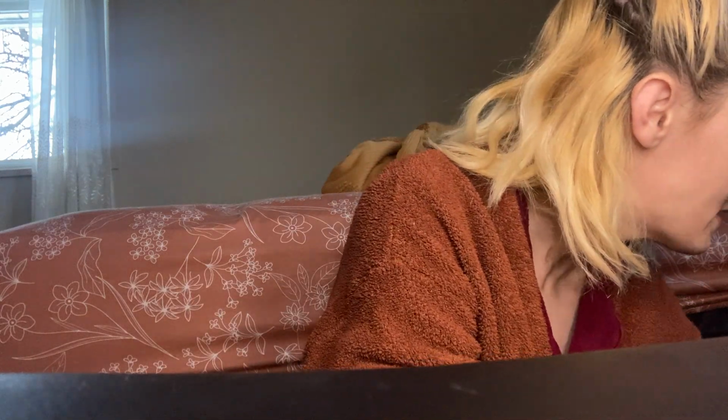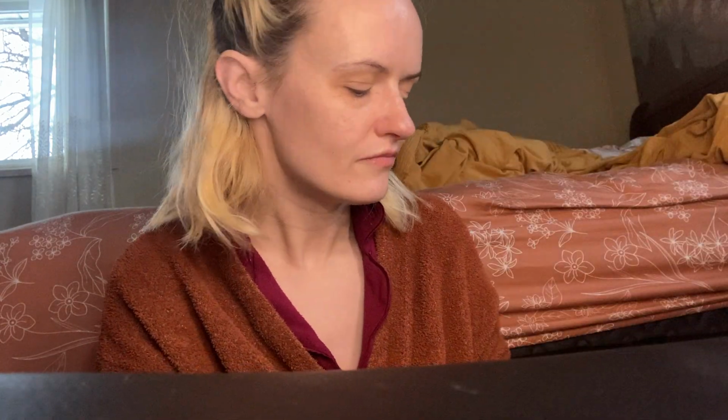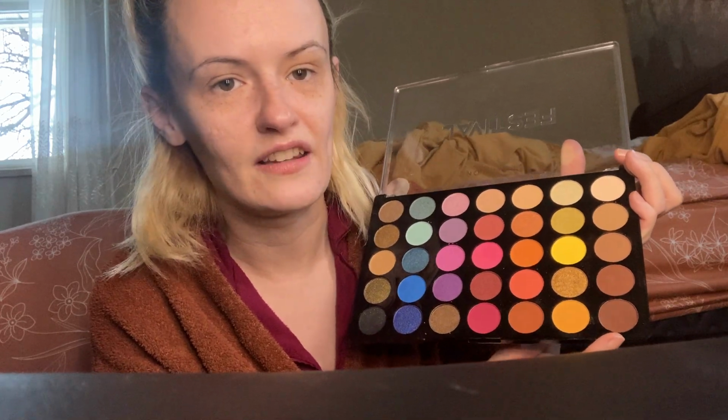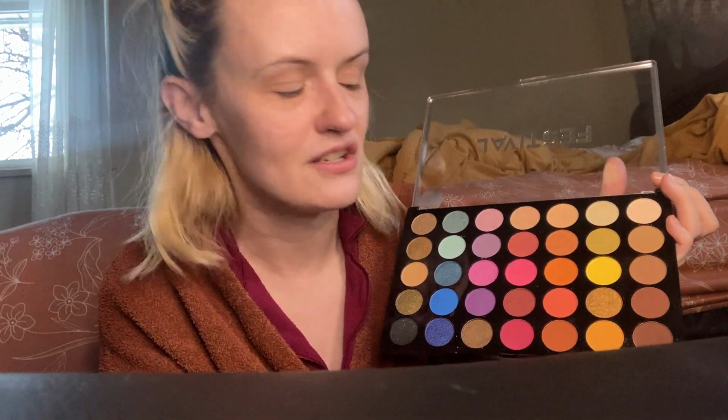Time for the makeup. So the palette that I'm going to be using today is this one. It's a multicolored palette. My mom got me this for Christmas. It has a crap ton of colors in it. So much to the point where I feel kind of overwhelmed because I don't know which color to use. These colors right here on this side is basically where I live. I don't really venture out too much.